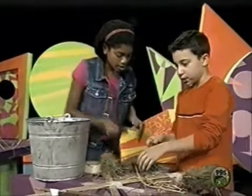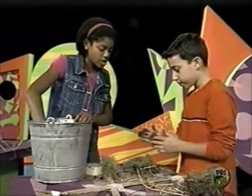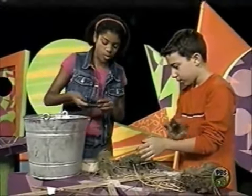I guess we kind of need to dry. I think you got some of the dry part. But look how wet it is in the bottom.